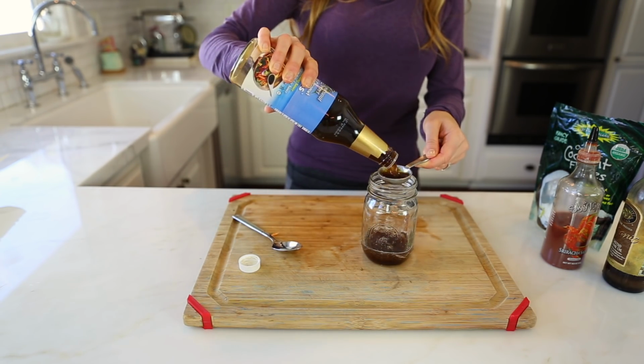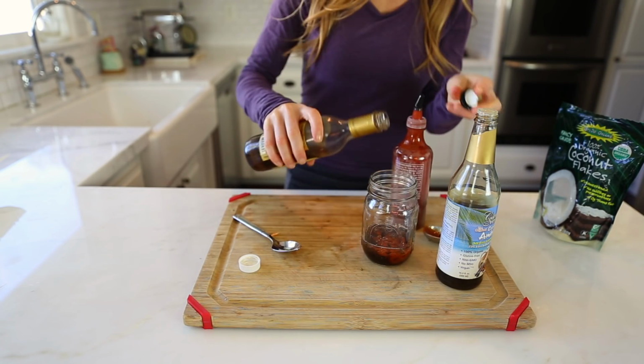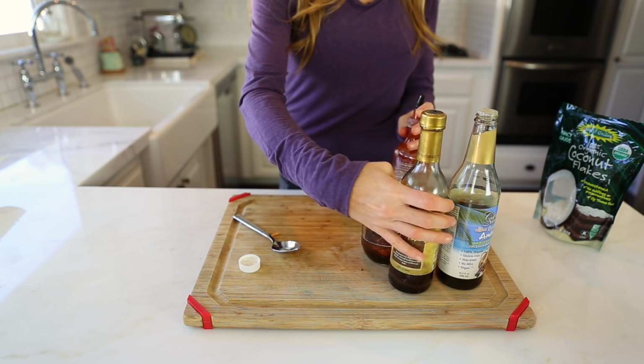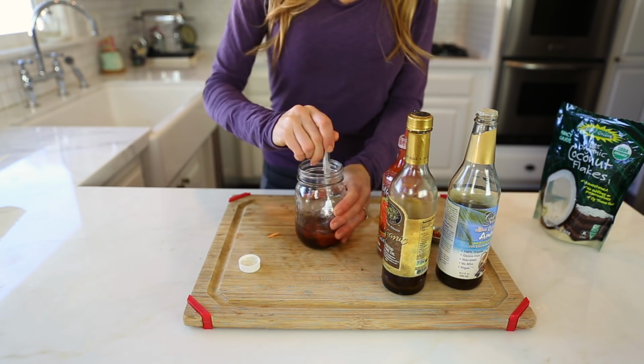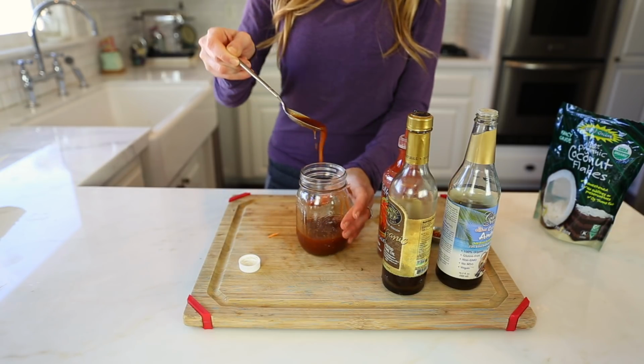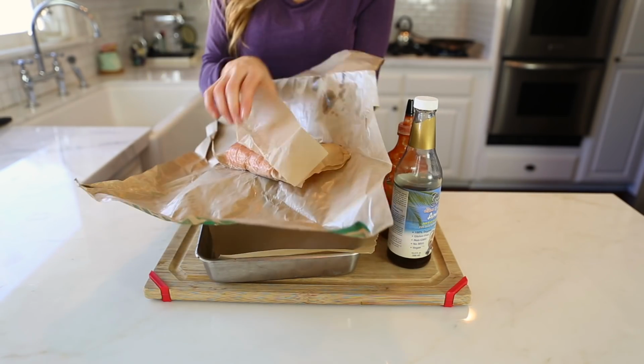So a couple tablespoons of the coconut aminos. These are a great alternative to a traditional soy sauce, way healthier. And then I like things really spicy, so a lot of sriracha, and then just about a teaspoon or two of the sesame oil, and mix that around. You can give it a little taste and then just decide what you want to add more of as you go.